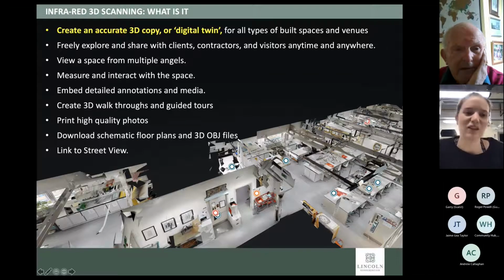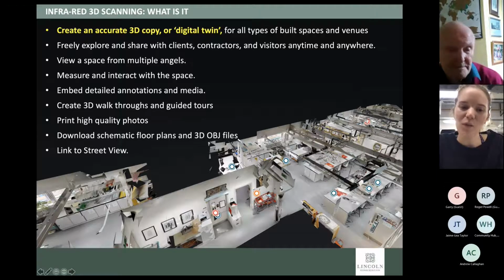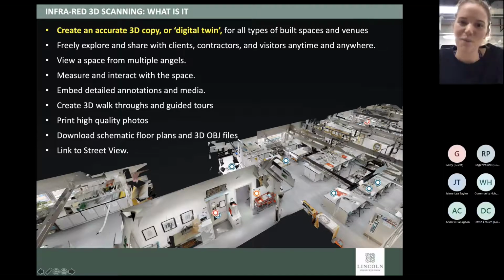So again, how does this technology work? This is my colleague Paul. He's walking around Doddenton Hall here, scanning their building. What we do is this scanner that you can see here takes a 360 photo and also measures the space. Then it captures all of this data from that one specific spot. We then move it along to another spot and it does exactly the same thing. And this time it links all of the information it had before with the information it's got secondly. So it starts to build up a little picture of what's going on.